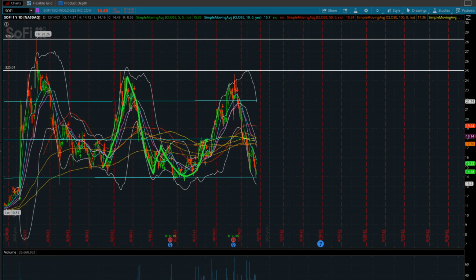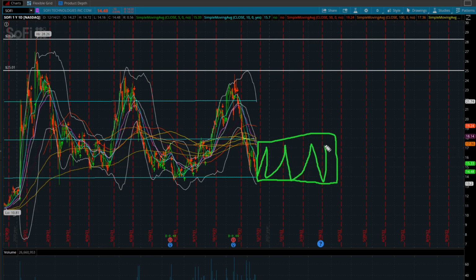before you get that next big run up. So what that would tell me is that's going to take us from the middle of December, January, February, March, we're going to be in this range. We're going to be in this range and then busting out.